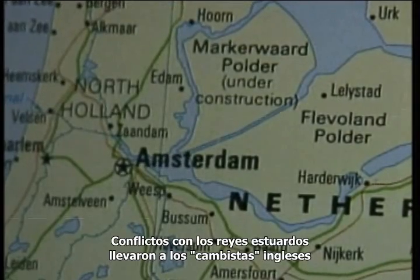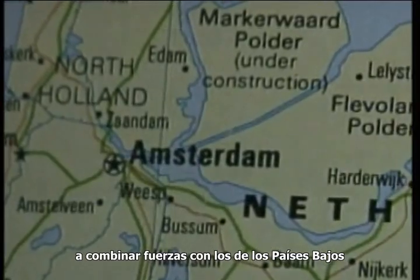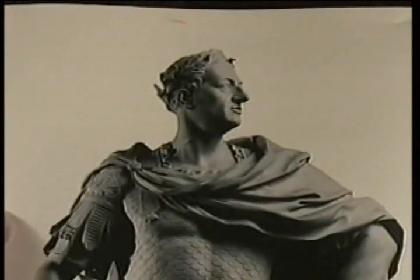Conflicts with the Stuart kings led the money changers in England to combine with those in the Netherlands to finance the invasion of William of Orange, who overthrew the Stuarts in 1688 and took the English throne.